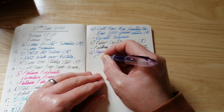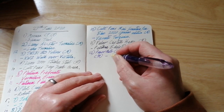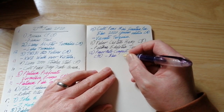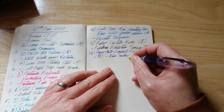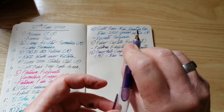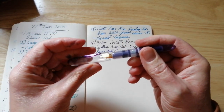And this has got a medium steel nib, and the ink in this is quite simply the blue generic cartridge that came with this particular fountain pen, and it does the job. It's really good. I'm not sure whether I like that. No, in fact, I can't stand the colour. I think the colour is absolutely awful.